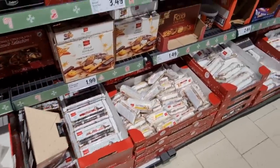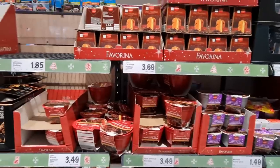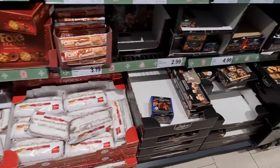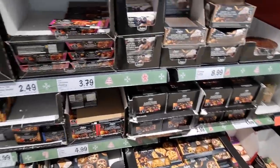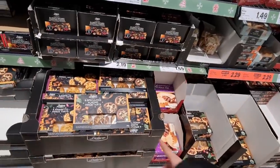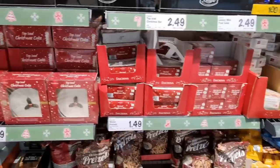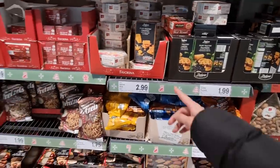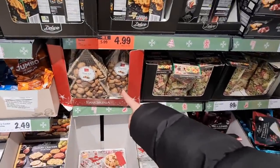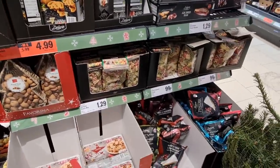They've got so much here. And the biscuits look so good. Christmas puddings, mince pies, and they do actually do a really good job with the packaging. They've got some nice stuff this year. It looks really expensive. Mince tarts. Turkish delight, haven't you run out? Turkish delight. Wow, look at that. That's really good, $4.99.